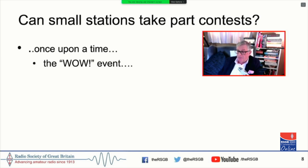I emailed Tom later in the week, and not for his QSL card, but to find out what he was running. Correct, he was running a kilowatt into a 5-element beam up on a 30-meter tower. So I think the message from this is clear. There's no reason, if you only have a small station, not to join in the contests. Have a bit of fun.